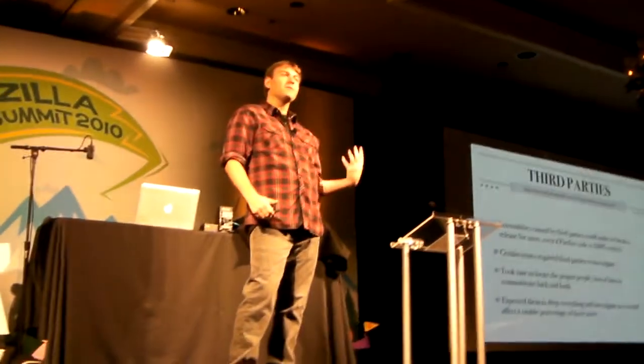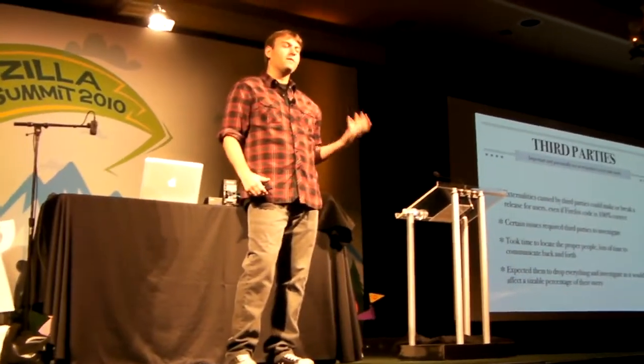We also expected them to pretty much drop everything they were doing because we were like, hey, we're going to release this, and probably a fair amount of your users use this, and we need to make sure, whether it's our problem or your problem. And they just really weren't as responsive as we expected. I think a good takeaway is they have different priorities, and their priorities may not be ours.